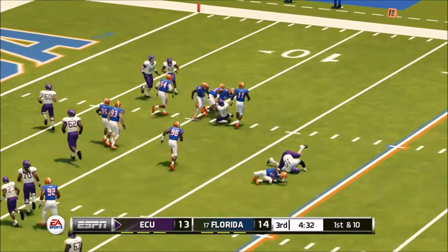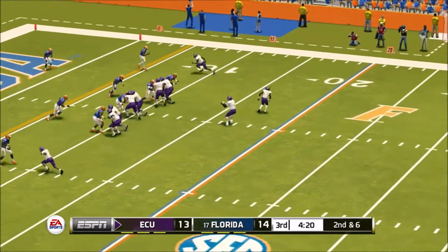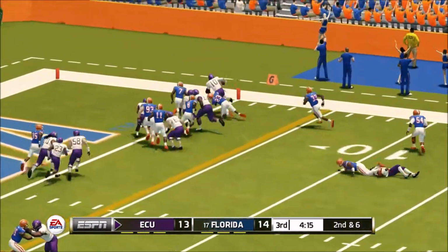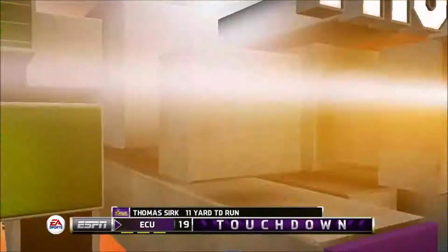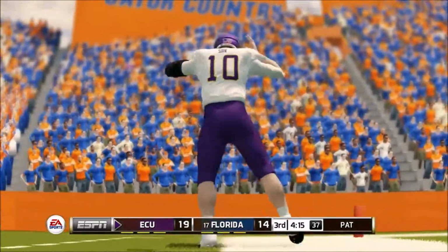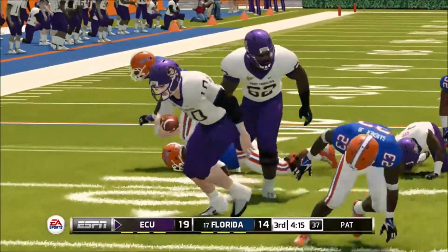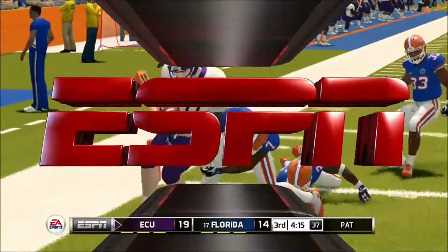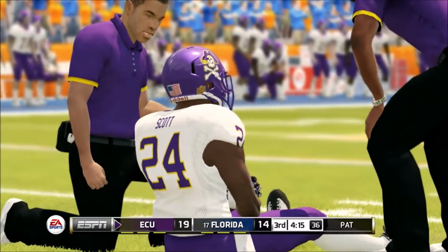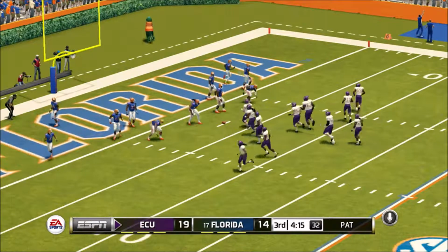The pitch, and he's got some room. Nice gain as he works. And he's got the touchdown. Great call by the offensive coordinator. Big time play, taking that ball all the way in. Maybe the defense wasn't expecting a run. Never want to see a kid down on the field after a play. Not sure what happened, but hopefully it's nothing serious. Well, they're going to try for the two-point conversion.